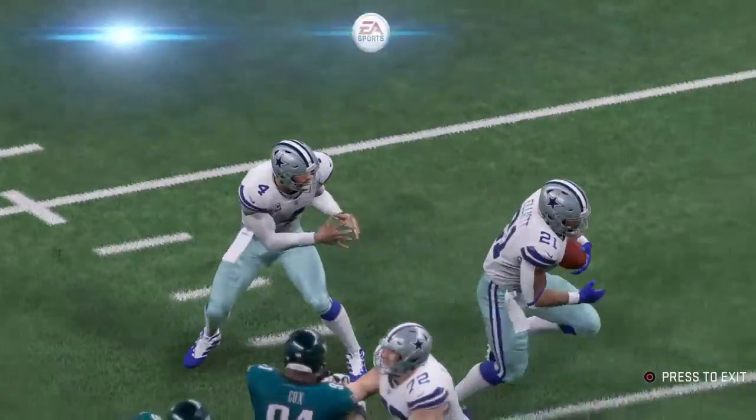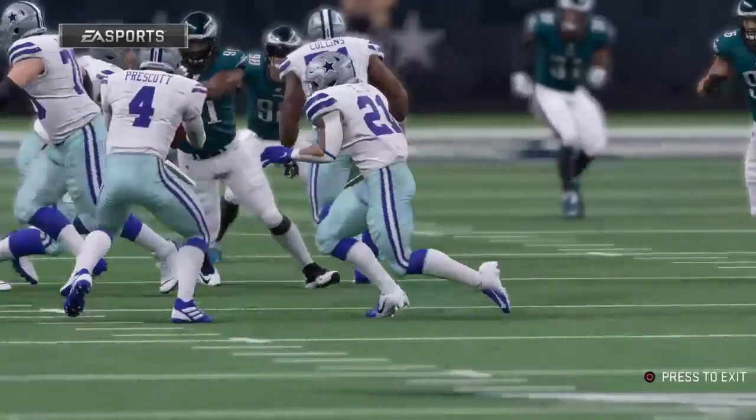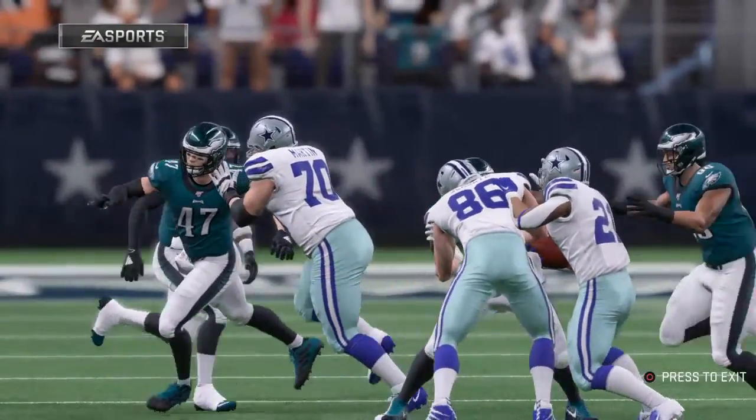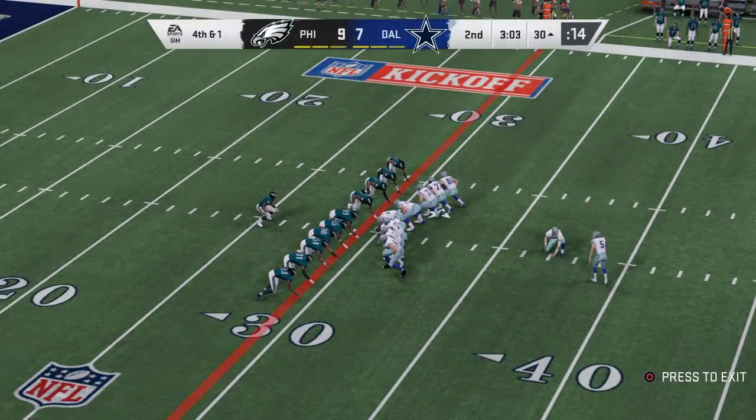Well, they picked up a portion of it, but not all that they needed. Now that leads to a decision on 4th and 1. Let's see what they decide to do. Now Ryan Succop will come on and try the field goal. It'll be a 47-yard attempt from the left hash.